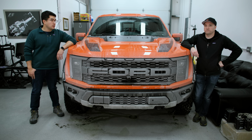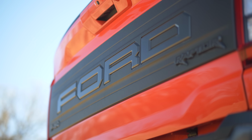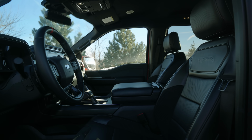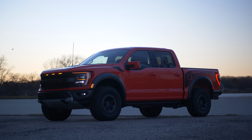So Mark, we're here in the shop with the all-new third-generation F-150 Raptor. After spending a lot of time with the engineers, not as much time as I probably would have liked to, but actually getting real engineering support from Ford for once, I have determined that these things are every bit as serious as something like a GT3. And that's the joke that we talk about all the time.